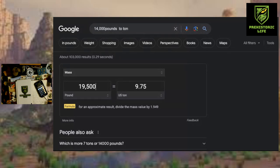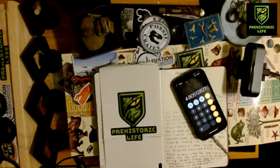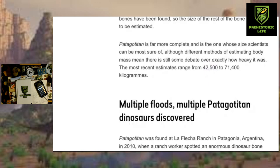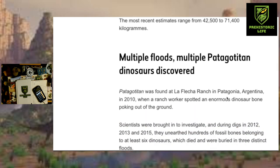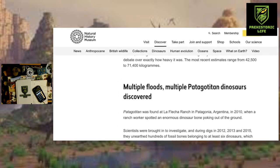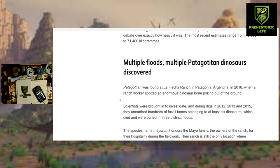So this thing weighs more than 4 school buses. This thing weighs more than 4 school buses combined. Wow. That's not even factoring in the largest weight. That's being generous and putting it at the smallest weight. Jeez, Louise, I would hate to have to pick a fight with one of these things. Multiple fossils, multiple Patagotitan dinosaurs discovered.